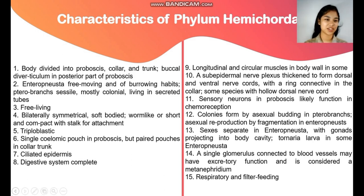Nine, longitudinal and circular muscles in body wall. Ten, a subepidermal nervous plexus thickened to form dorsal and ventral nerve cords with a ring connective in the collar. Some species with hollow dorsal nerve cord. Eleven, the sensory neurons in proboscis likely function in chemoreception. So, chemoreception is the ability to perceive specific chemical stimuli.